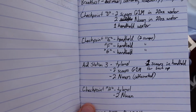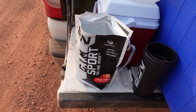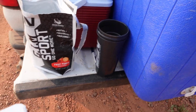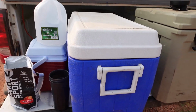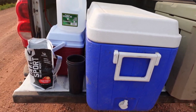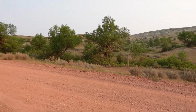Race update. I am at checkpoint E, so I am mixing up a couple scoops of G1M. That's all he has listed here, but depending on how he's feeling, we've got some pickles, watermelon, some salt tabs, a bunch of other stuff. We'll see how he's feeling when he comes through.